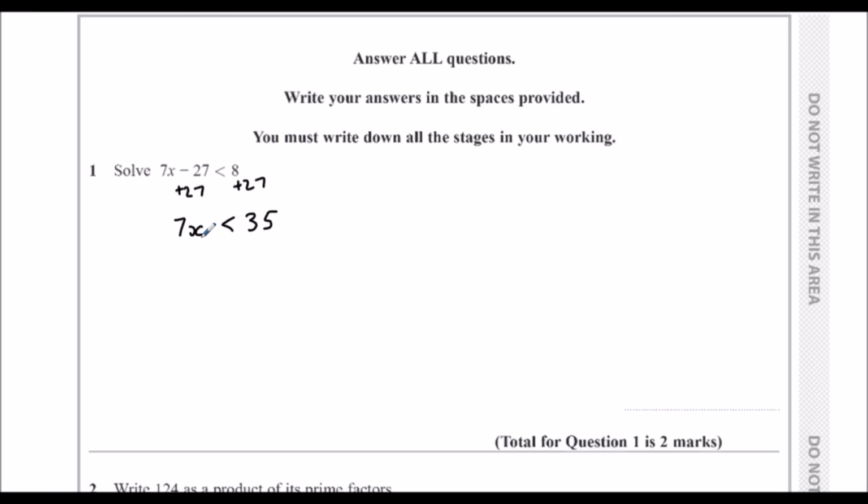The moment x is multiplied by 7, the opposite of timesing is dividing. So divide both sides by 7. 35 over 7 is 5. So x is less than 5.